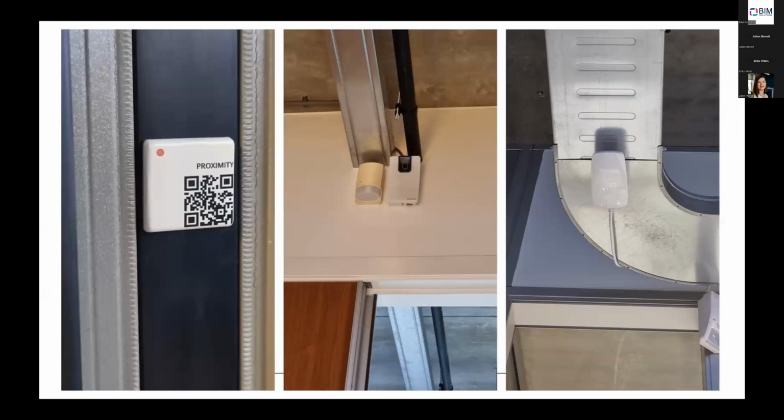So I've been in this facility several times because I helped on implementing the solution. And now here are some examples of these IoT sensors. The first one is called a proximity sensor. So it's a 2 centimeters by 2 centimeters chip that you can stick on the wall or below a desk. And it's very easy. It's almost plug and play.